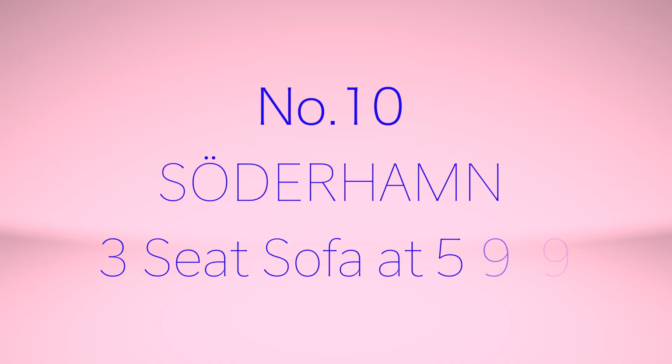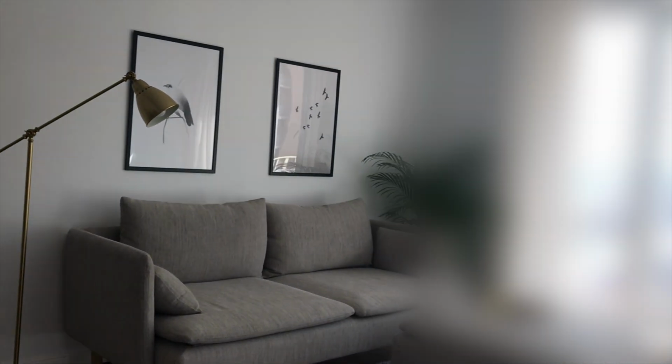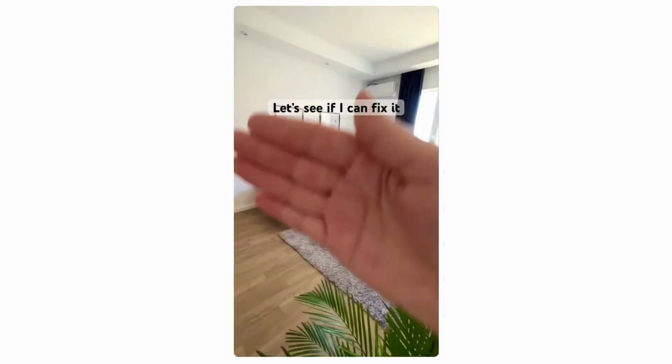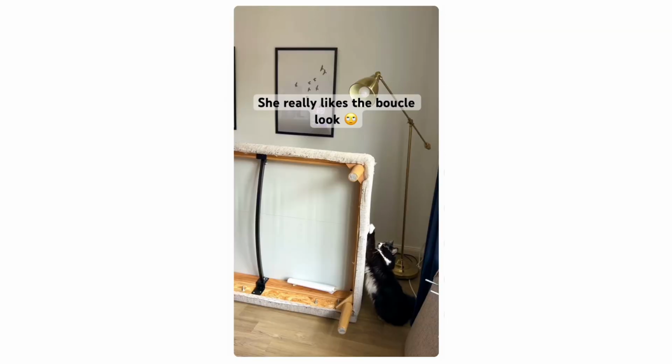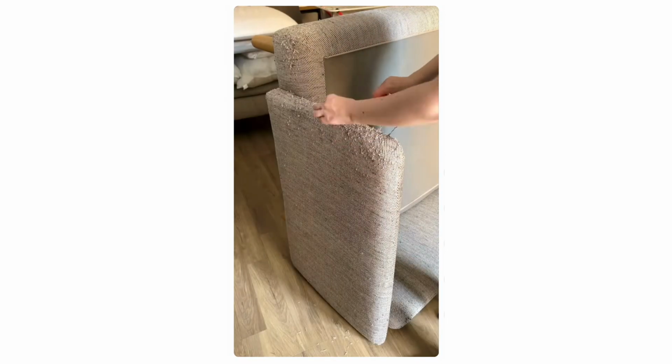Moving on to one of my all-time favorites, the SÖDERHAMN. Full disclosure, I've had this sofa myself for 5 years, and honestly it still looks and feels brand new. Well, after replacing the cover, because let's just say my cat thought the original one was a scratching post. I managed to fix it a couple of times, but it was time for a new one.